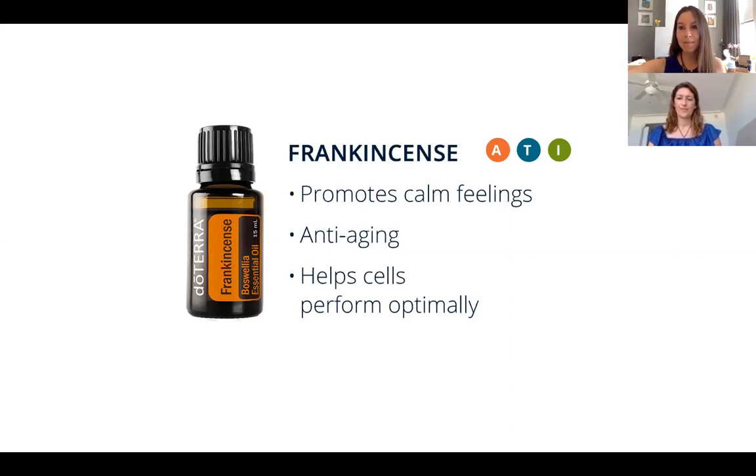doTERRA not only gets the oils from these sources, but they're also co-impact sourcing, which means they're working with those farmers to bring infrastructure to their homes, to their families, to their health. I really love that anthropological aspect of how doTERRA co-impact sources.